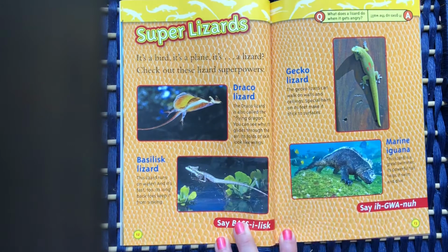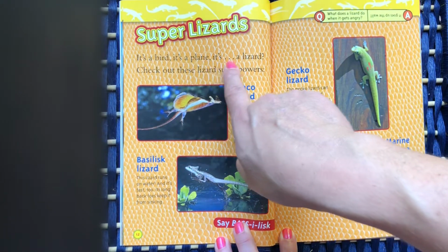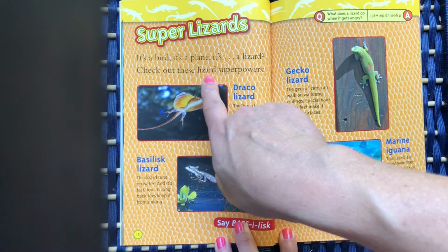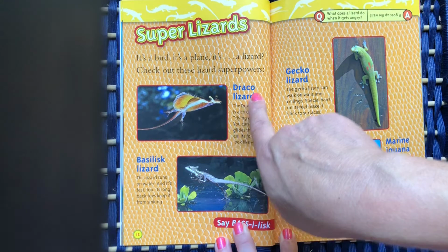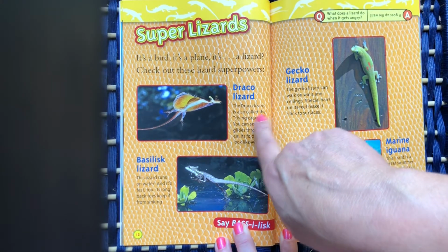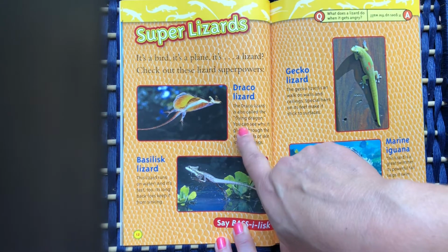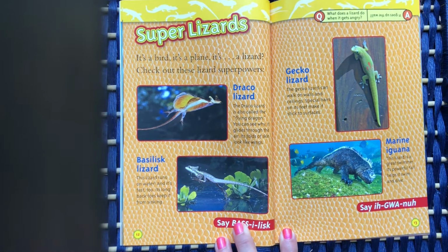Super lizards. It's a bird. It's a plane. It's a lizard. Check out these lizard superpowers. This is called the Draco lizard. The Draco lizard is also called the flying dragon. You can see why. It glides through the air. Its folds of skin look like wings.